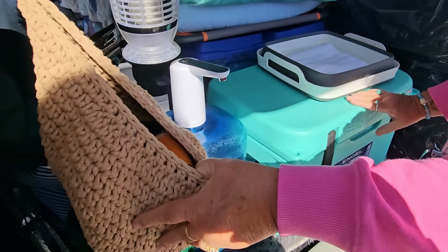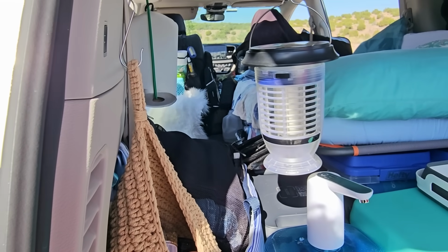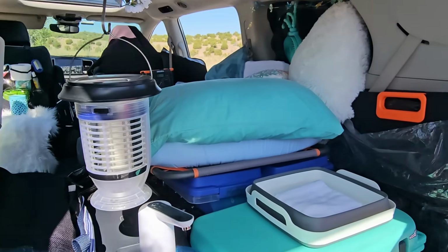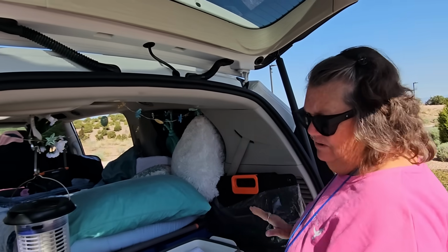This is all my spices. I have a cover here, so if I do want to cook on my butane, I would set up my little table right under here. Right. And I would have my spices there, my coolers here, water, all of that.